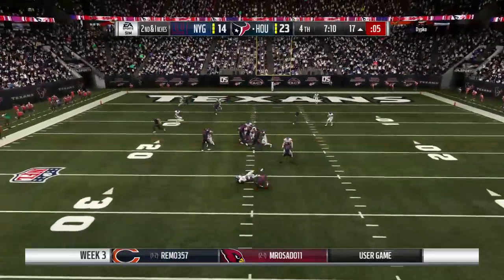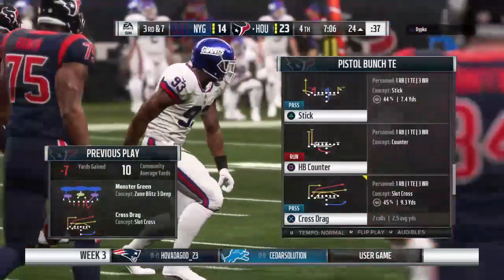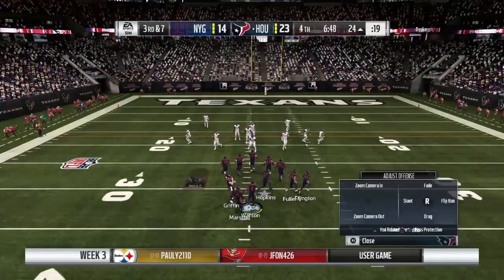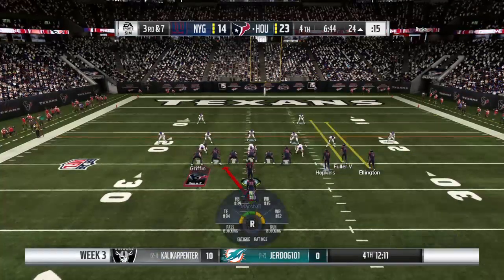From the gun, here's Watson. Rush coming, and he's taken down. B.J. Goodson coming on the blitz. He gets him for a loss of 7. The Texans on third down. They've been very good, 5 for 7 thus far. This is 3rd and 7.